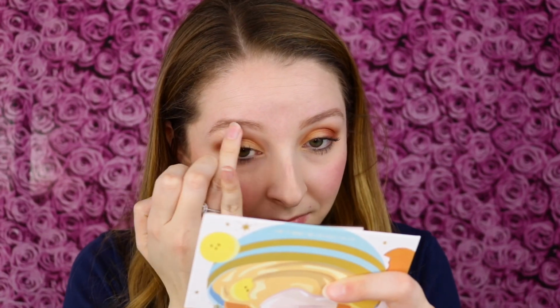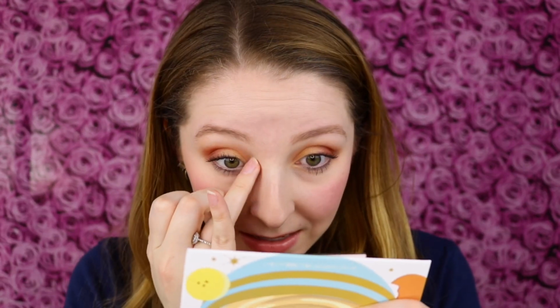I want to pick up this butterscotch shade to add some inner corner highlight and brow bone highlight. Ooh, that's a perfect highlight shade. Nice and brightening on the inner corner as well.